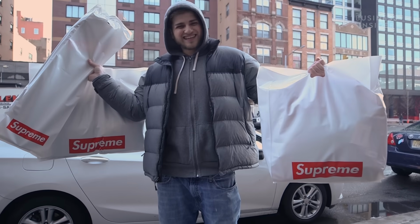Supreme, baby. I just bought a faux fur jacket for $1,000, so. People want to know, hey, look, that guy's wearing Supreme. But people also make a living off it too, so.